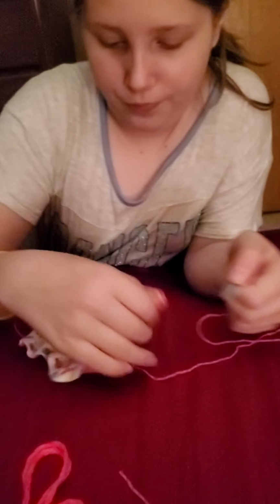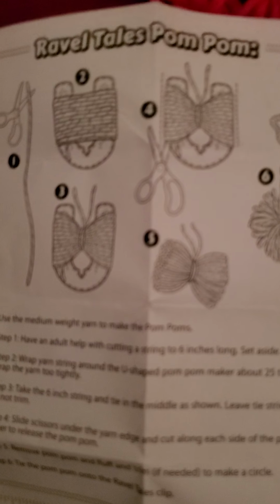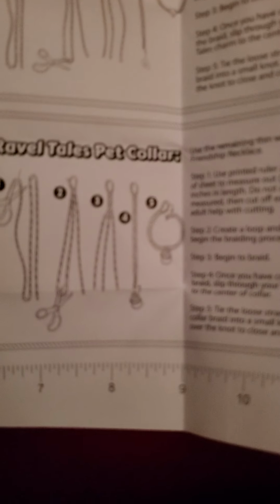Okay, so I'm pretty good, I'd say. Pretty fast sewer. My mom's just showing instructions because they're boring. Well, no, so that way people know that they can make pom-poms out of the stuff that's included, the pet bed, which will be stuffed. You can make friendship bracelets, a friendship necklace, and a pet collar for your pet.